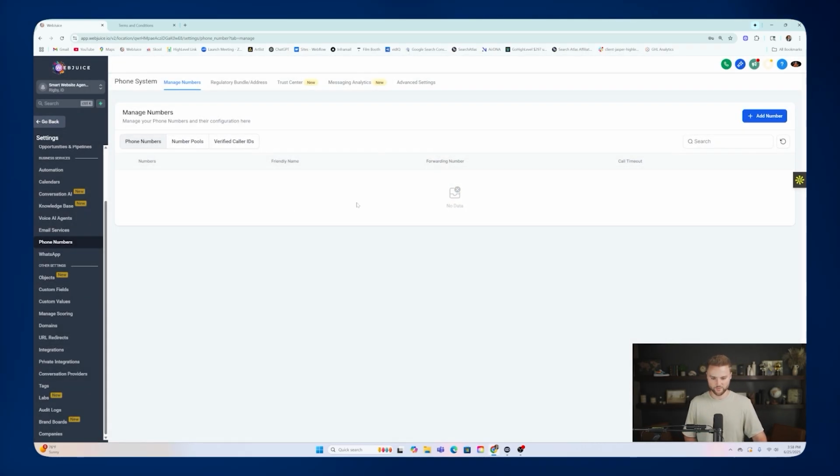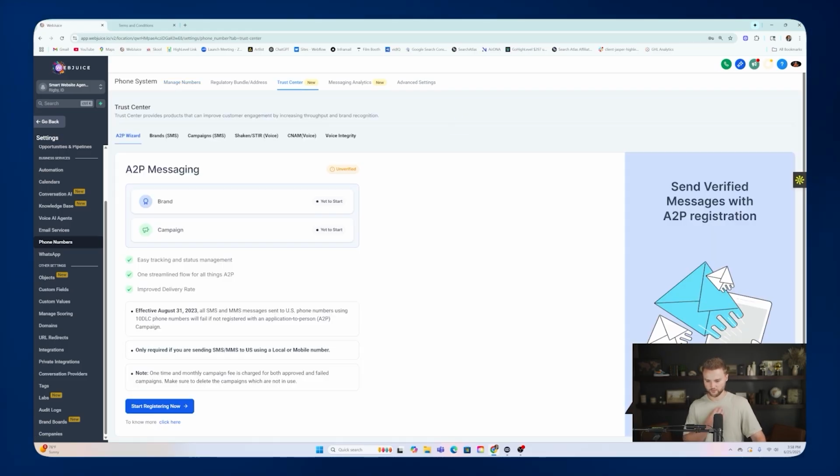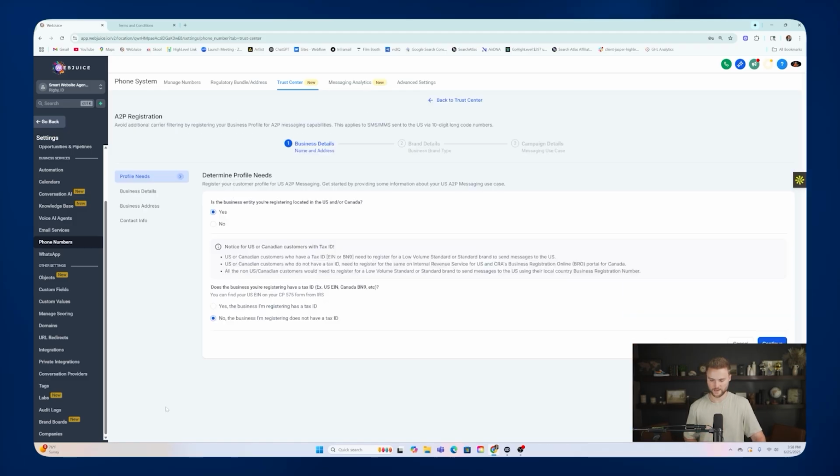Once you buy the phone number, you can then go up to the Trust Center tab here, and you're going to go to start registering now. On this first part, you're going to put in your business details. Is your business an entity registered in the US or Canada? You'll say yes. And like I said, if you're not in the US or Canada, you can skip this entire part. You can send texts without doing this A2P process. We just have to do this in the US and Canada.